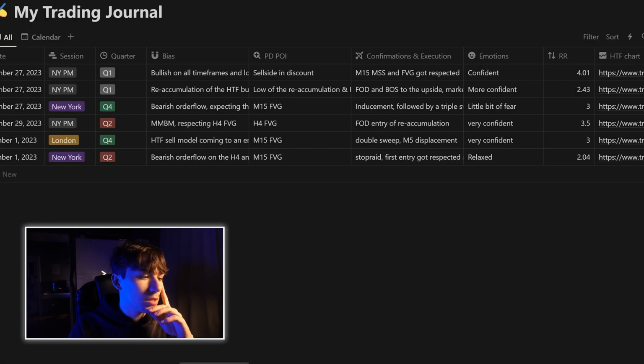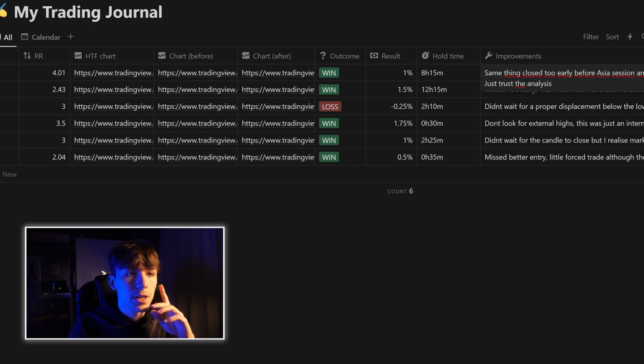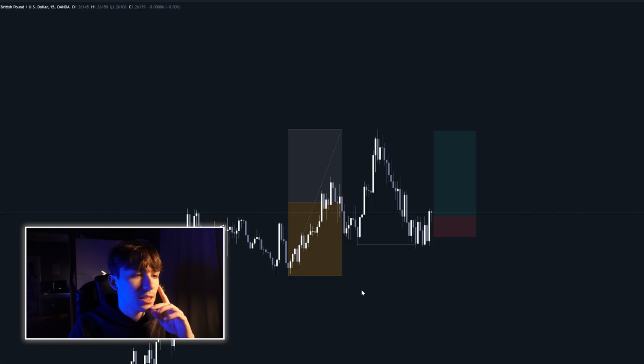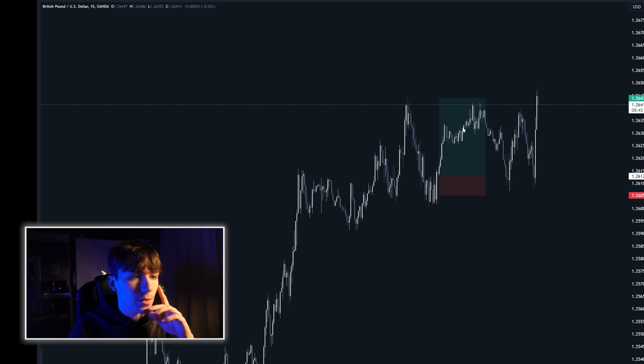My improvement on this trade is that I closed it too early before Asia session and started overtrading. I should just trust the analysis. After the trade played out like this, we were entering Asia session and I didn't trust my trade to take profit. We front-ran it. We were trading somewhere right here, so I took some profits at a bad location, and eventually it played out the next day in London session. So I should just trust my analysis.